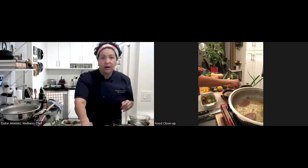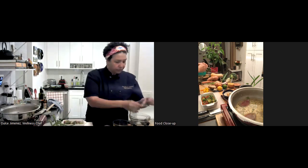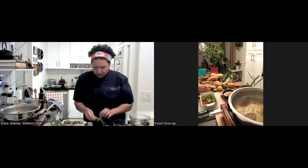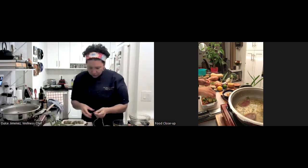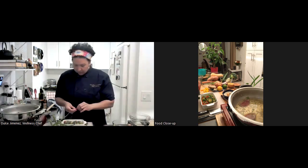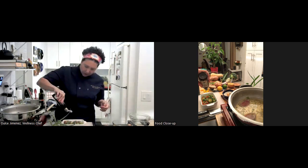Now I'm gonna add a little bit of pepper, a little bit of salt, and a few more sprigs of basil. You want to have a little piece of basil with every bite. So you get that sweetness and fragrant flavor of the basil with the Brussels sprouts. Okay. And you can put a little bit more of the glaze on top.